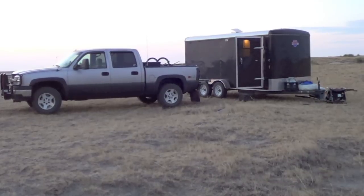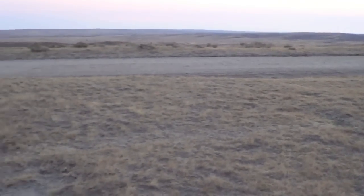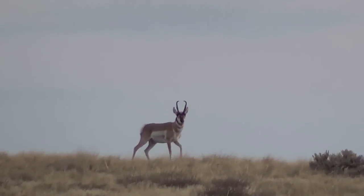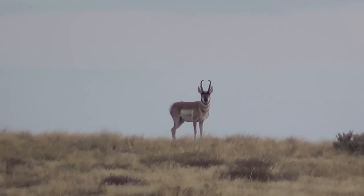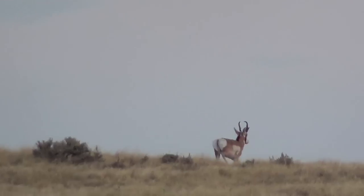This is that campsite here. Pretty wide open all around us here. It's pretty decent.